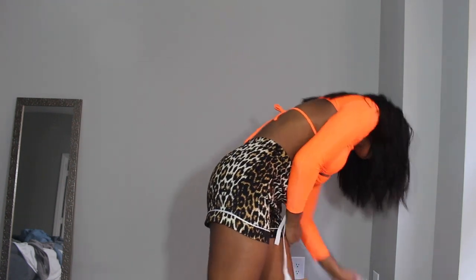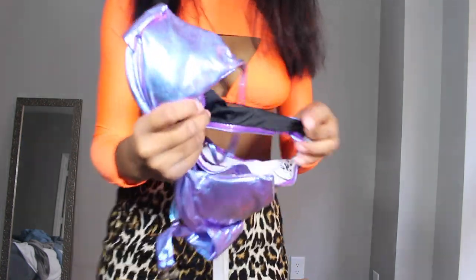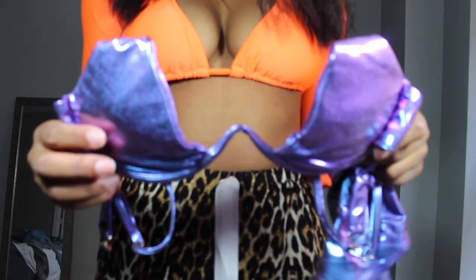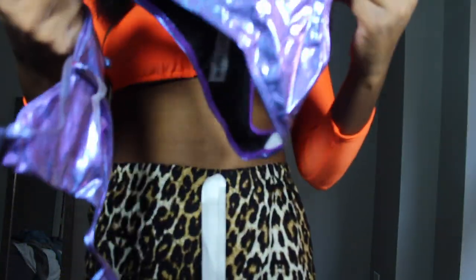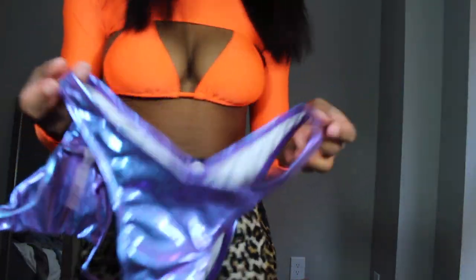Okay. Next, I got this one too. I love this. Hopefully it looks good in person. Y'all see that? It's kind of stiff. But hopefully when I put it on, it's not as stiff. And here's the bottoms. It's like, is it a thong? Not really, but it's gonna be in your booty. And this was only $8.52. So let me go try this on, y'all, and I'll be back.